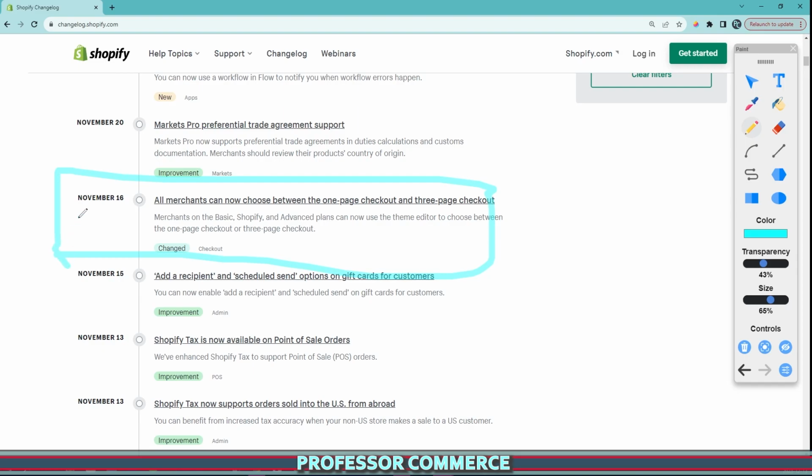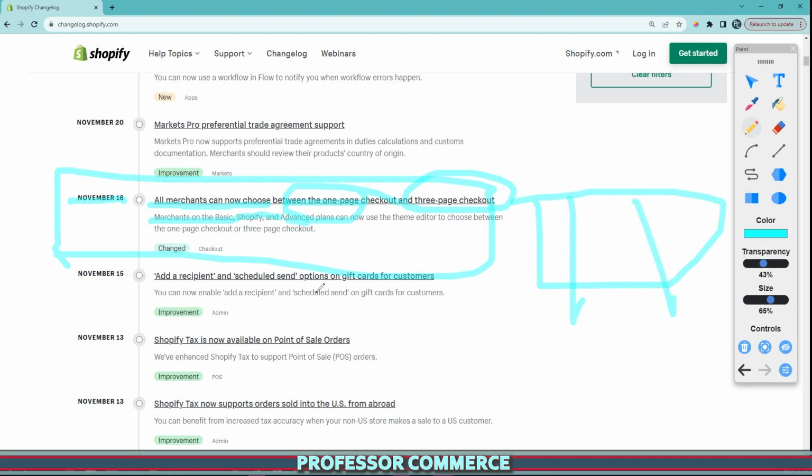Okay, so this is a big deal. This is a really big deal, okay? On November 16th, in fact, this is such a big deal, I did a whole video on this. I did so many videos on this. All merchants can now choose between the 1-page checkout and 3-page checkout. It says merchants on Basic, Shopify, Advanced. Remember we were talking about the plans? Of course you do. You have good memory.